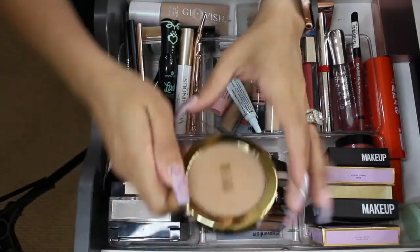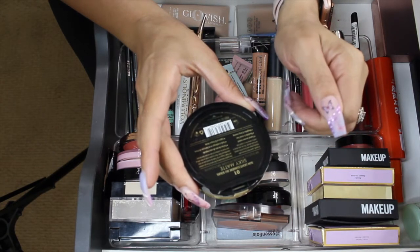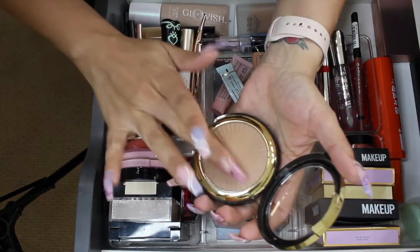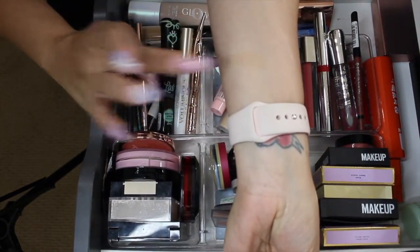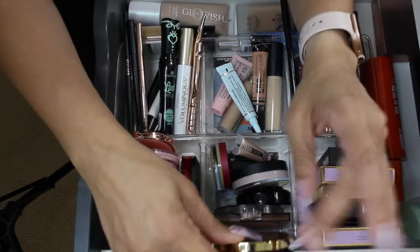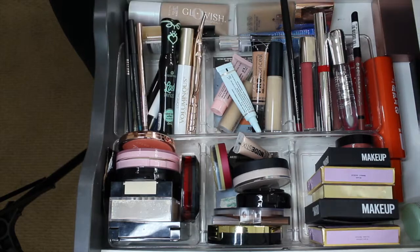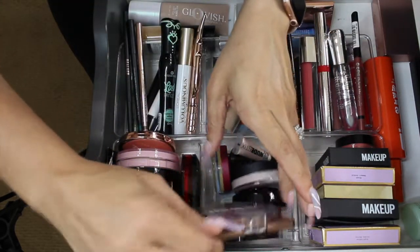For bronzers, I pulled in the Milani Silky Matte Bronzer, and this is in the shade 01 Sunlight. This is a little bit more of a cool tone bronzer for my skin tone. Yeah, there it is. Definitely on the cooler tone. I do like it, it's a little light for me personally, so I can really build it up and use a lot more.